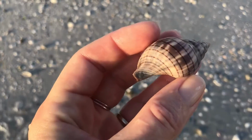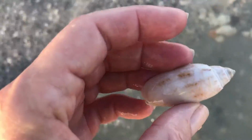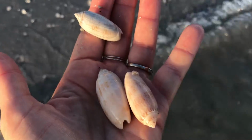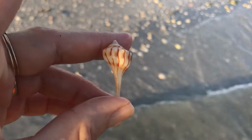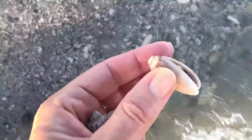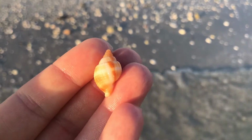Ooh, what? Just sitting right there. Banded tulip. Isn't that pretty? Aw, awesome. And another olive. And while we're here, let's see what else we got. More olives. Again with these, friends stay together, right? Aw, a wee little lightning whelk. Olive. Yep. Ooh. Oh, that's awesome. And that's not as awesome. Still awesome. Still not as awesome. Yep. Awesome. Aw. A little nutmeg.